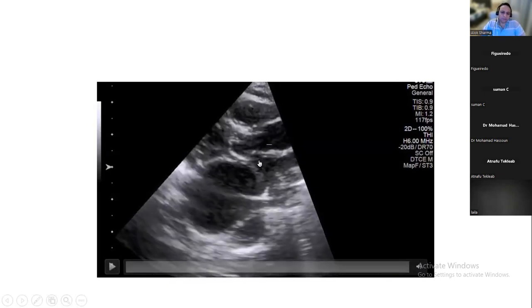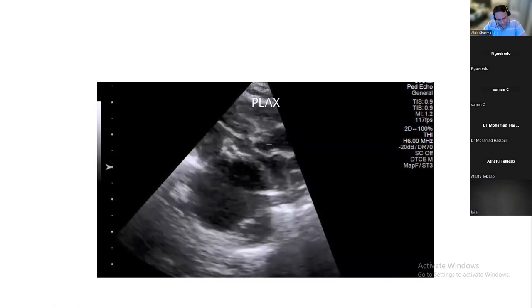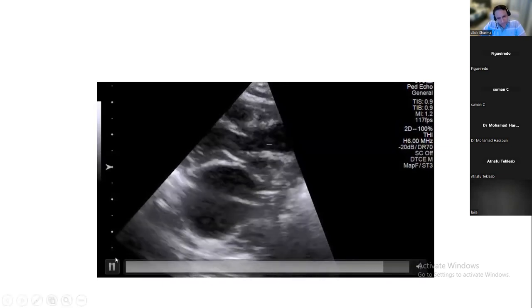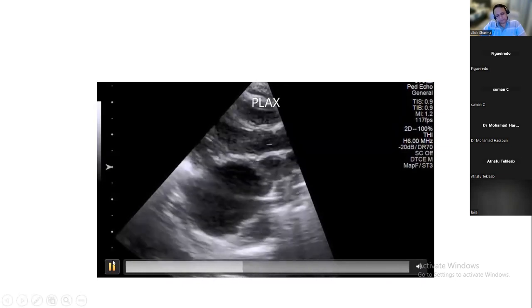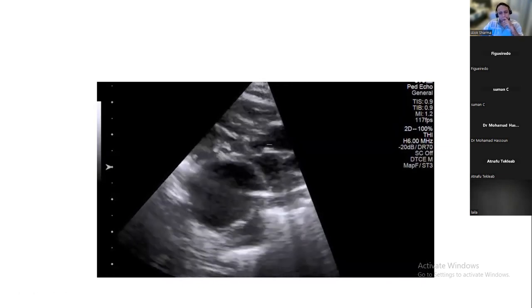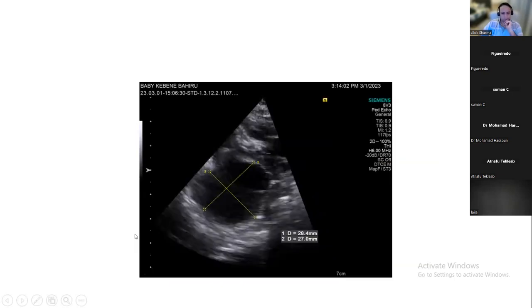Yeah. So it has compressed the left atrium. This is the left atrium. It has compressed it. And actually, there is no obstruction. I have tried to check with echo whether there is obstruction to the pulmonary veins and to the mitral valve. There is no obstruction. And so it is a large, cystic, well delineated, well circumscribed mass in the left hilum. And this is the measurement, as you can see, orthogonal measurement, 28 by 27 millimeter size of cystic mass in the left thorax.